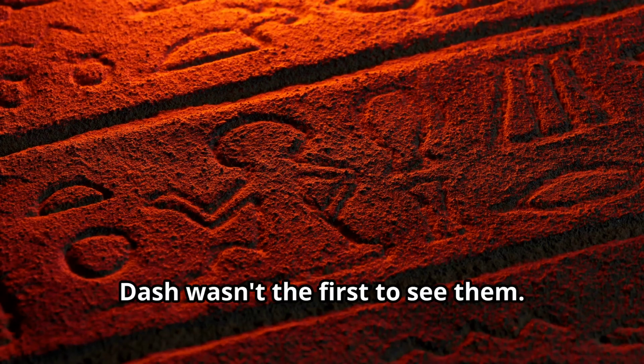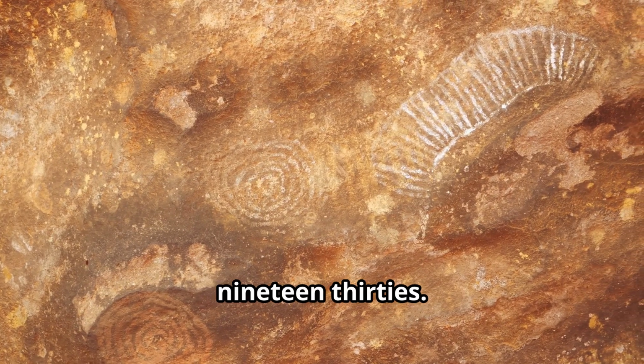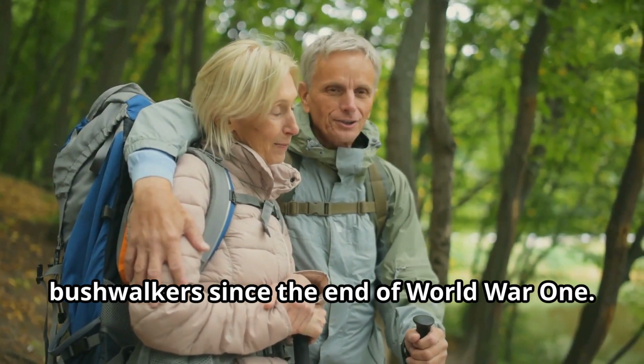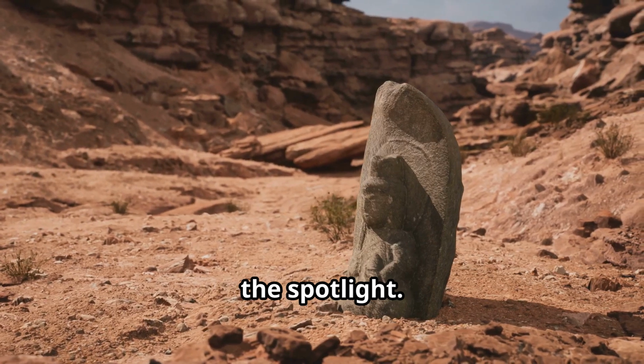Still, Dash wasn't the first to see them. Local residents had whispered about strange carvings in the area for decades. Some claimed to have seen them in the 1930s. Others said they'd been known to bushwalkers since the end of World War I, but there's no solid proof of their existence before Dash brought them into the spotlight.